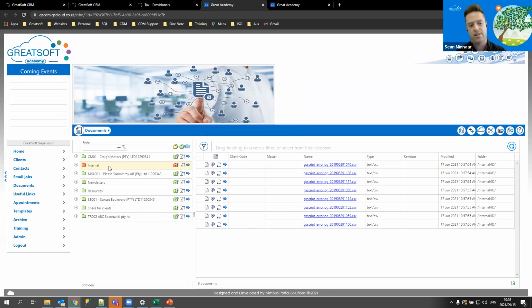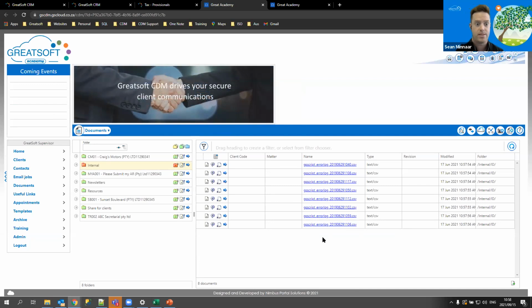So you'll notice now the folder goes red. This is indicating that this folder has security, but the administrator has allowed you to have access into this folder. So I can then go in and I can see that information. No one else in the system that has access to this will even see that the folder exists, making sure that it is secure for the firm. All right, that brings me to an end for the CDM demo.